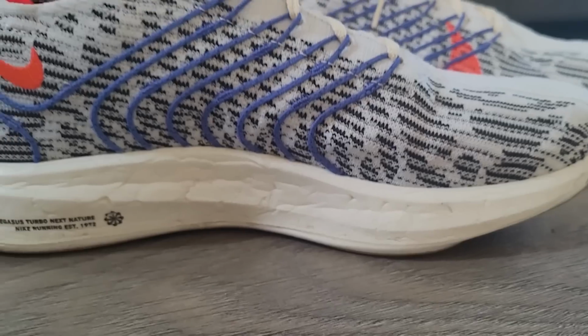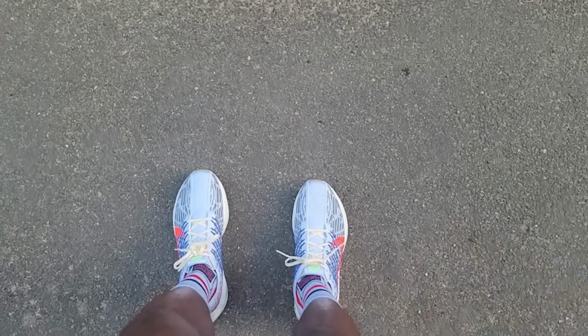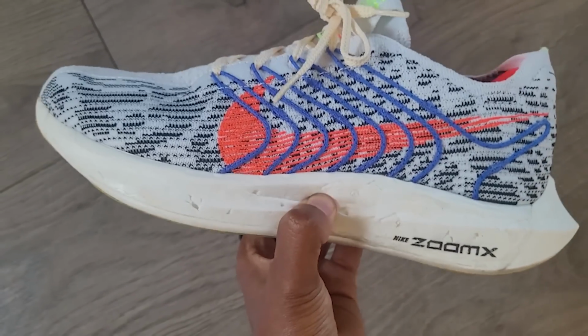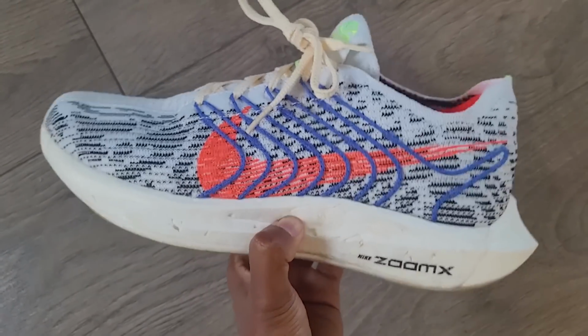So I did a 10k tempo run in this shoe. I think my overall feeling about this shoe is that it feels firm, but not in a horribly firm way where it didn't feel comfortable to run in. It doesn't feel like your standard ZoomX midsole foam. I didn't find it tremendously bouncy.